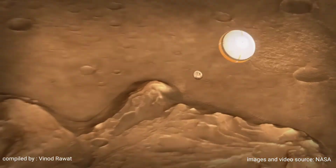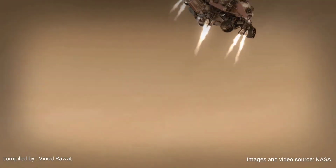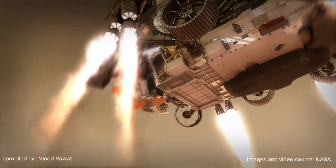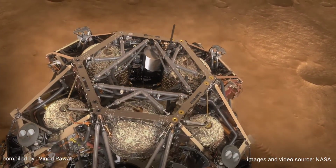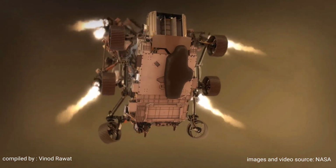Once Perseverance has figured out where she is, we jettison the back shell and parachute and light up our rockets. Those rockets help us steer to a safe landing spot that's nearby. That descent stage takes us all the way down to about 20 meters off the ground. That's when we start the Skycrane maneuver.